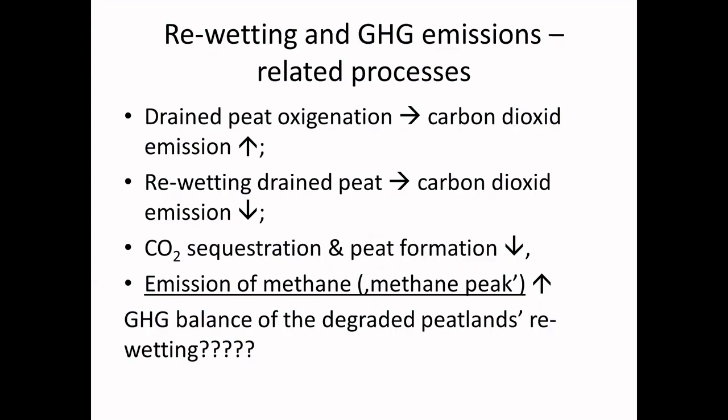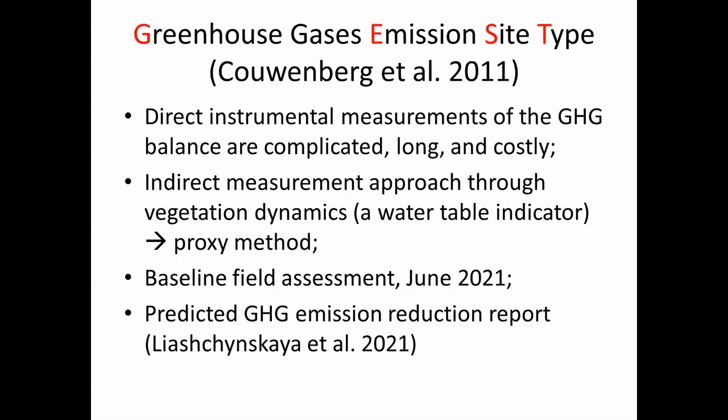And also Pavel has mentioned in more detail, more scientifically, that in terms of peatlands drainage and peatlands rewetting, there are various processes which could either increase or decrease the carbon fluxes, and indeed the question is whether the balance is negative or positive, and there are different ways to measure it. And you know that the direct and instrumental measurements of the greenhouse gas balance are complicated, as Pavel mentioned.